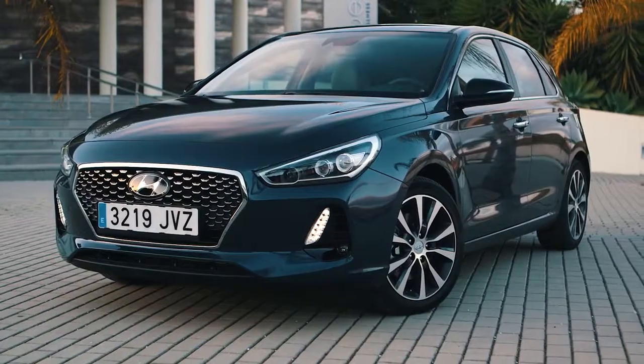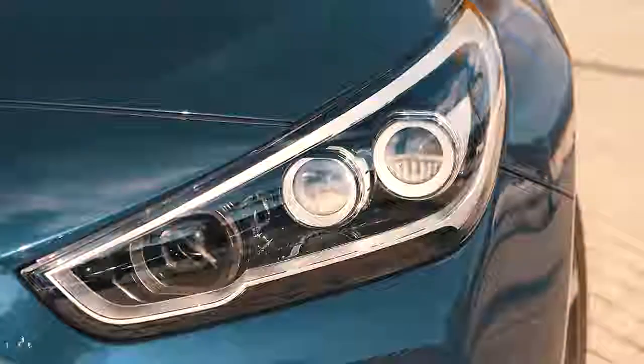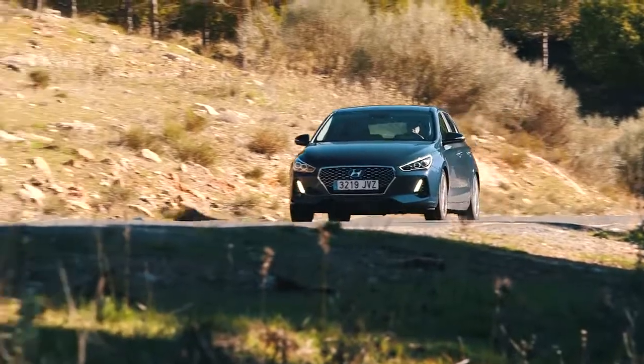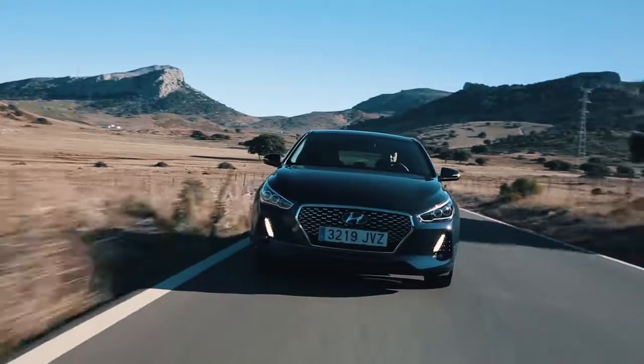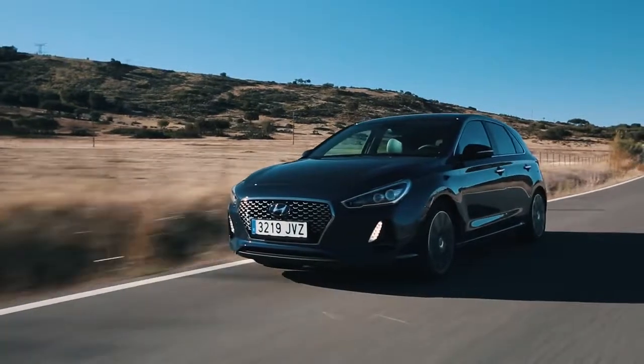So overall, the i30 is a decent all-rounder that gets close to key rivals in many areas. But this doesn't set it apart. The car has no unique selling point. And while car buying is an emotional purchase, the i30 feels a little bit like a white good. It's no more exciting than buying something like a washing machine.